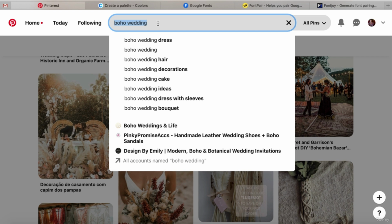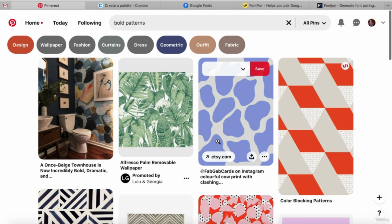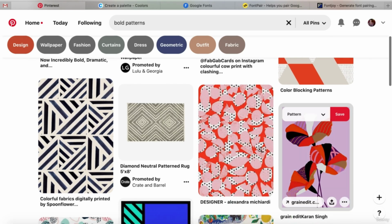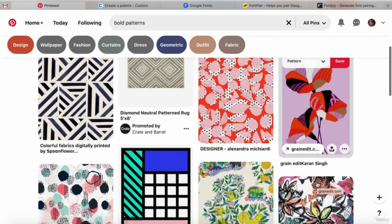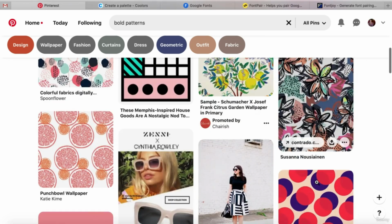So if you have maybe a more modern, bright color brand, that would be kind of the opposite of these images. You could search for bold patterns and see what comes up. And maybe this color scheme, this blue and white, really appeals to you. Or this one, that's super bold. This one and this one would be cool on the same mood board, perhaps. So you can use lots of inspiration to come up with color patterns, color pairs.